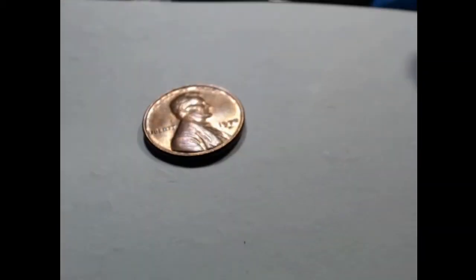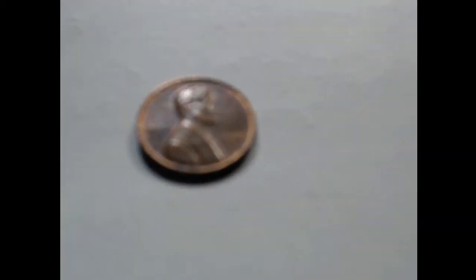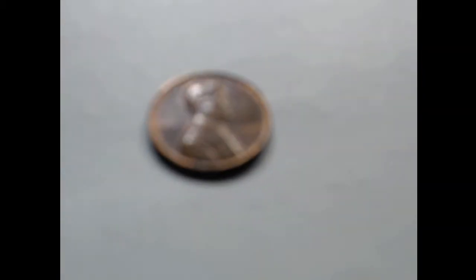So I thought that was really interesting, to find a die clash coin. I found a couple in the past. The heaviest one that I have is a 1984 that is a very, very strong clash. And then this is also a 1970 Denver.